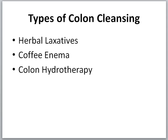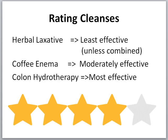First of all, there are three basic ones: herbal laxatives, coffee enemas, and colon hydrotherapy. Now, I just want to rate these for you so you understand which ones are typical that people use, and so you can make a choice based on knowledge, right? So first off, the herbal laxative. This is the stuff you get at the health food store. It comes as a package and says, oh yes, for the next 7 to 10 days or however long, you just take these herbs and you clean out your colon.